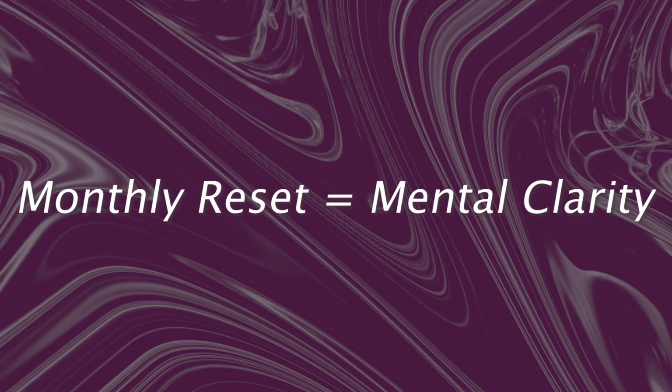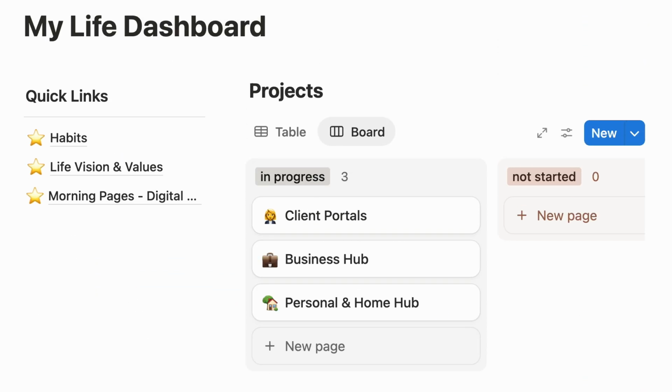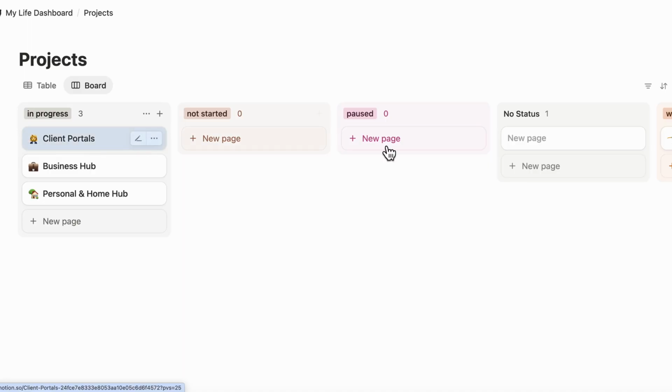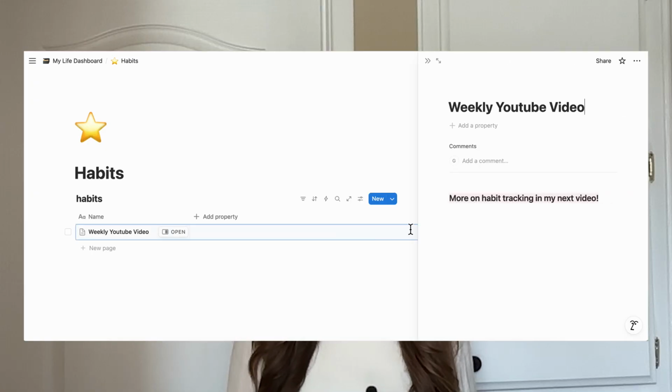The dashboard runs on a few main databases: goals, projects, tasks, content calendar, journal, and a simple business tracker. Notion databases are like smart spreadsheets. They store everything, but they also connect and filter, so you only see what matters right now. That's the magic.